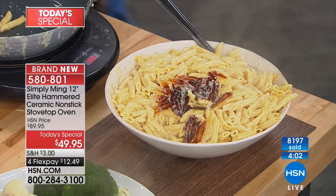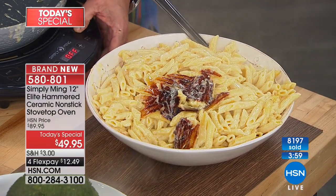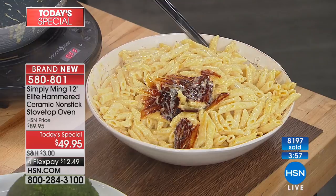But can we just talk about the quantity of food that just came out of this? Oh my gosh, you're feeding the entire Olympic team there. That is. Yeah, especially the curling team.